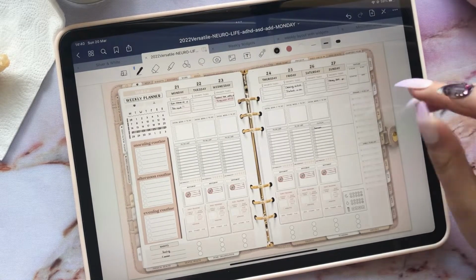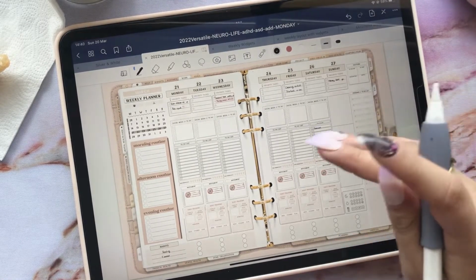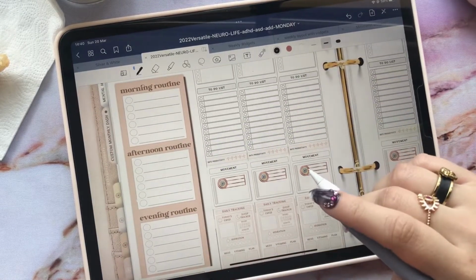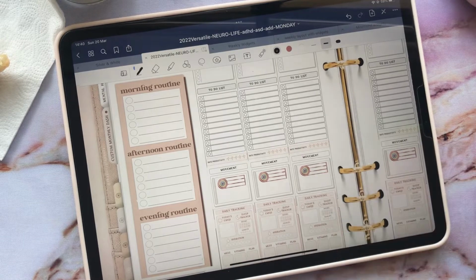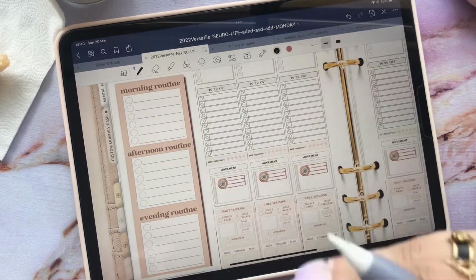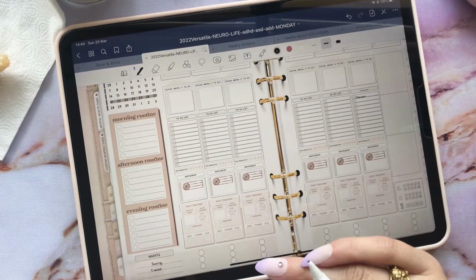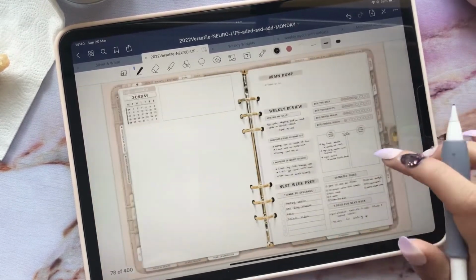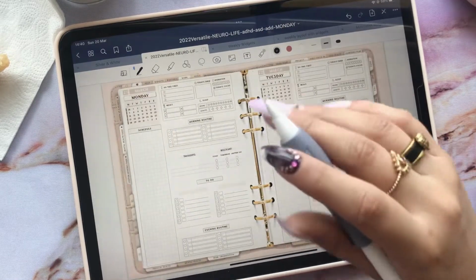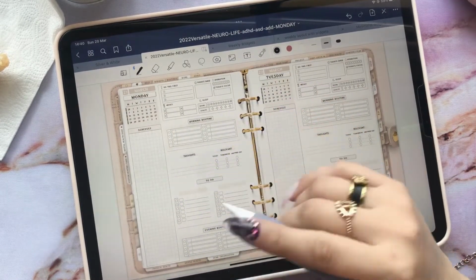How we're doing. I am really happy with the way this has turned out. So I decided to put here this little routine sticker. This is from Digital Plan with B. Again, I'll try to link everything down below. So I'm just going to create here a morning routine, afternoon and evening routine that is going to help me add these things into my dailies, and then I'm going to add them in my dailies here.